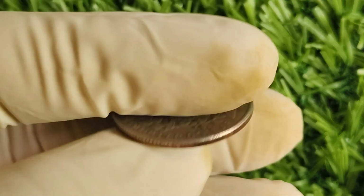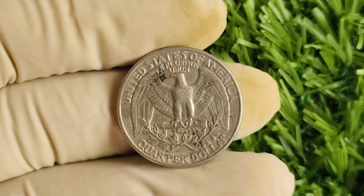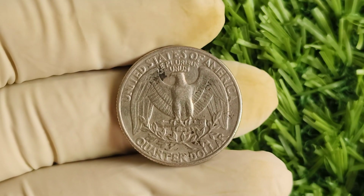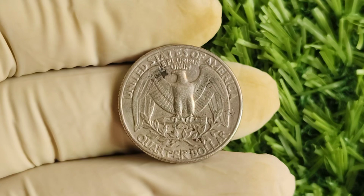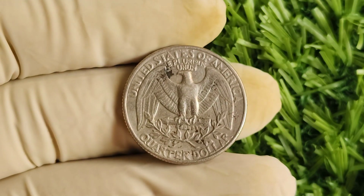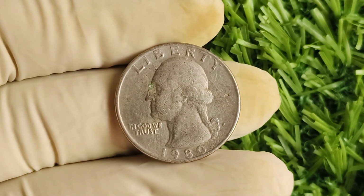He's flipping through quarters and pulls out one that looks, well, pretty normal. A 1980 Washington quarter with a little P mint mark on it. No big deal, right? Except Mike has a good eye. He notices something odd about the rim. He sets it aside and does a little digging online.